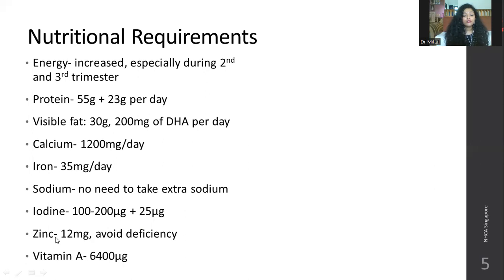Vitamin A, a 6,400 microgram increase should be there. You can only do it by eating more yellow and orange vegetables and fruits in your diet. Or, if you are a non-vegetarian, by adding more organ meats like liver. If you add more into your food, you will get more vitamin A. For vegetarians, add more yellow and orange fruits and vegetables in your diet. You can get enough vitamin A.